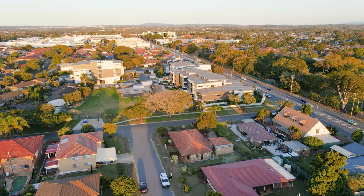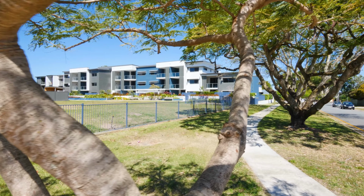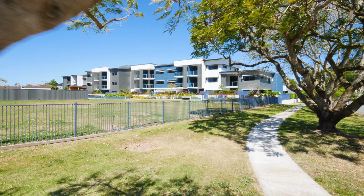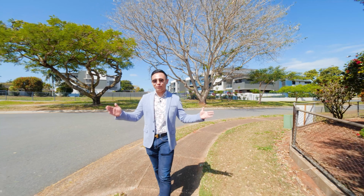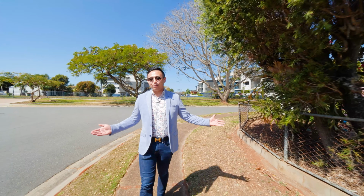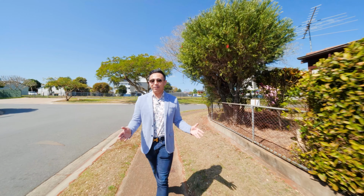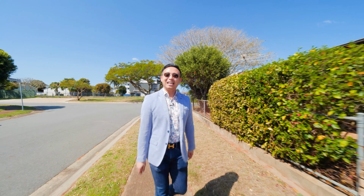Peacefully positioned in a quiet cul-de-sac opposite the tranquil green space of Avro Robertson Park. This recently renovated home presents a beautiful setting and a relaxed lifestyle. Welcome to number 6 Prudence Street, which is also known as number 2 Monteith Street, Robertson. Let's check it out.